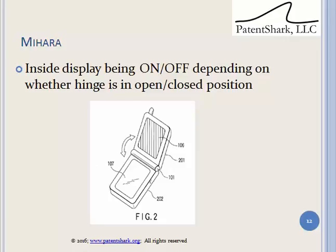Now, further details are provided in the detailed description of the Mihara reference. After careful examination, it seems that the examiner is correct. Mihara does teach or suggest this remaining element, as evidenced at least by figure 6 of Mihara. As a result, the applied combination of Cheng and Mihara does teach or suggest all of the elements of dependent claims 10 and 11.